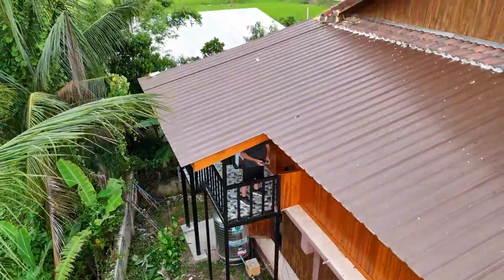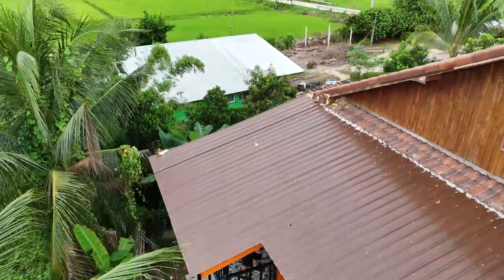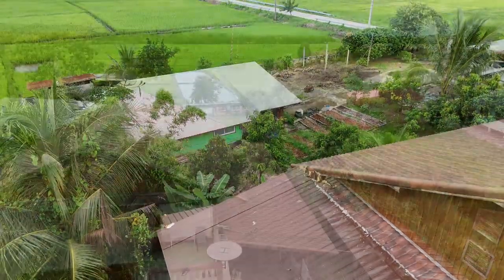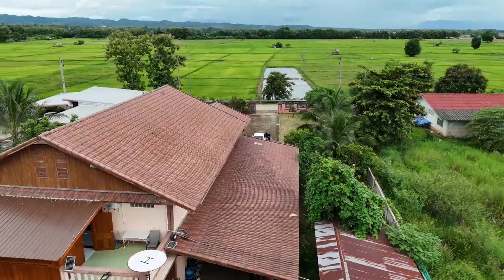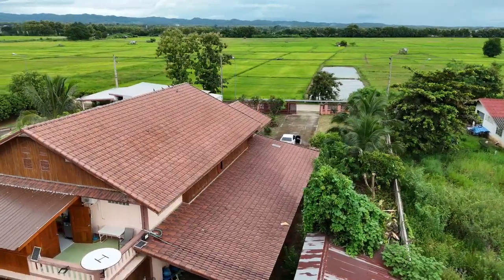So, well, that was the outside. Now we'll take a tour of the inside. But first, I need to land. And I just happen to have the perfect place right here.